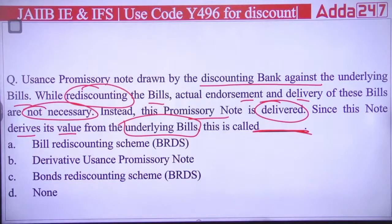A, B, C or D? BRDS, DUPN or BRDS again. First is saying bill rediscount scheme. Third is saying bonds rediscounting scheme. So you have to answer which of the following is correct. A, B, C or D?